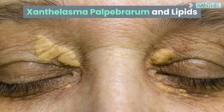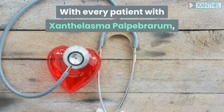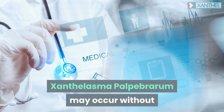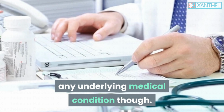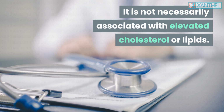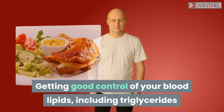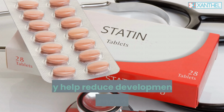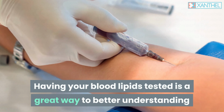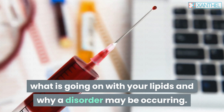Xanthelasma palpebrarum and lipids. Many patients with Xanthelasma palpebrarum have underlying lipid abnormalities. Xanthelasma palpebrarum may occur without any underlying medical condition though. It is not necessarily associated with elevated cholesterol or lipids. Getting good control of your blood lipids, including triglycerides and cholesterol levels, may help reduce development of xanthomas overall. Having your blood lipids tested is a great way to better understand what is going on with your lipids and why a disorder may be occurring.